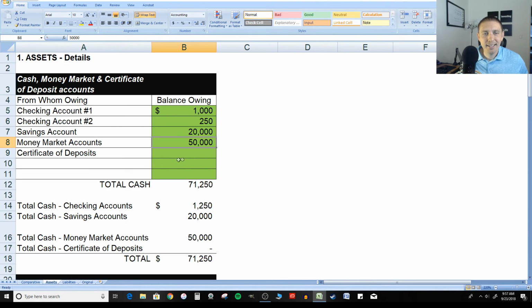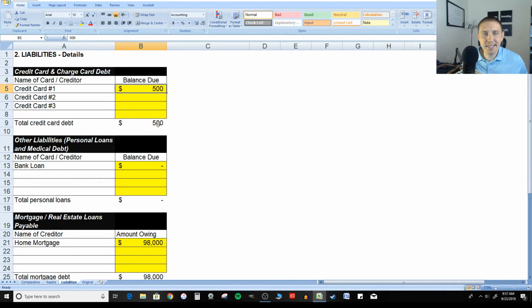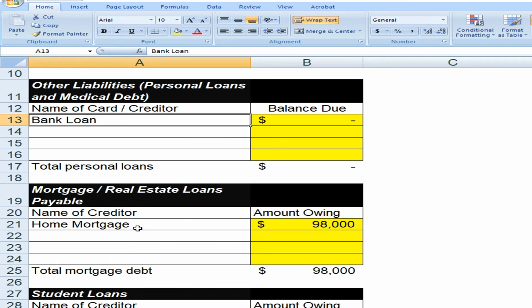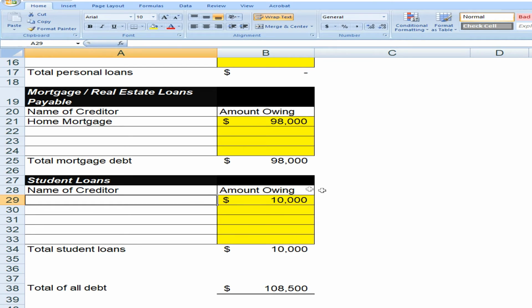It's linked. It's totally linked, just like the Assets tab was. So here's the total credit card debt. If you have bank loans, personal loans with a bank, you'd list them here. If you have a mortgage, Chipper owes $98,000 on his mortgage. If you have student loans, Chipper has some student loans in this case. Luckily, mine are all paid off at this point in my life, thank God. But this is where all that information would be.